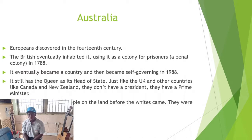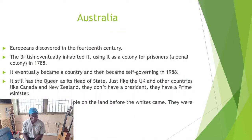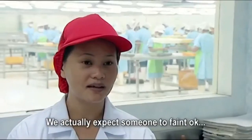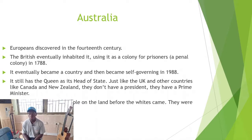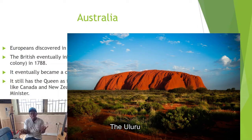Yeah. So Australia is an interesting place for all sorts of reasons. They have weird creatures. It can get unbearably hot. Oh, come on, baby. Fainting is a normal thing here. We're actually expecting someone to faint, okay? They have a lot of mineral resources though. A lot. You guys can check it out. They have also very spectacular, they have interesting stuff over there. You can check out the Uluru, for example. Incredible piece of rock. It's just a piece of rock. You look at it and you're mesmerized.